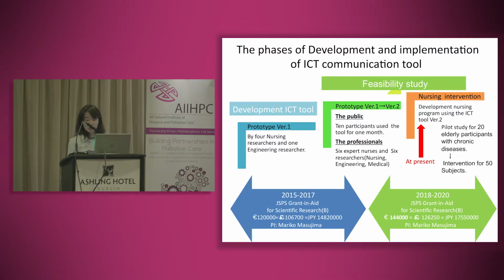And this slide shows the phases of development of and implementation of ICT communication tool. We have been working on a research project utilizing grants of over 260,000 euro from the Japanese government since 2015. In the first phase, the ICT communication prototype tool was developed by 4 nursing researchers and 1 engineering researcher.